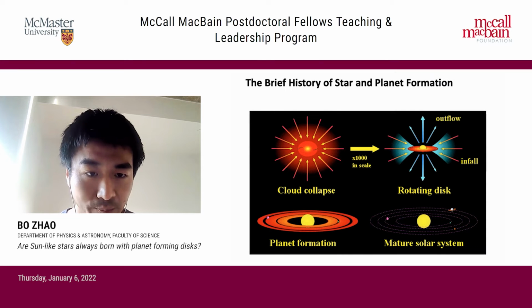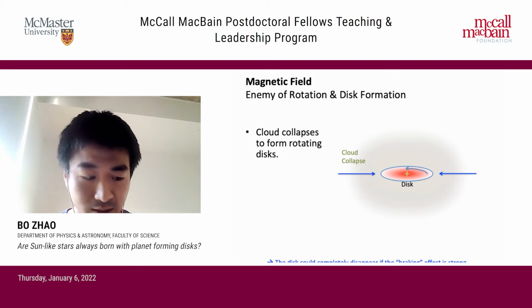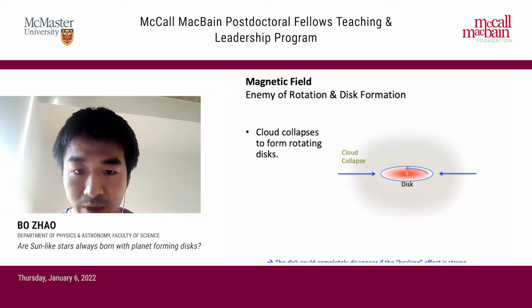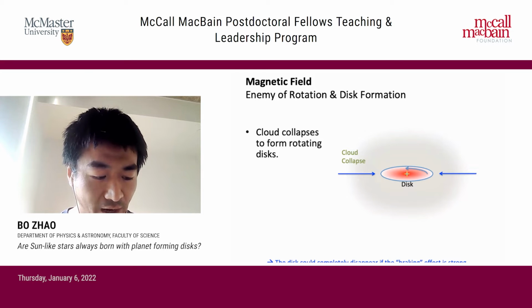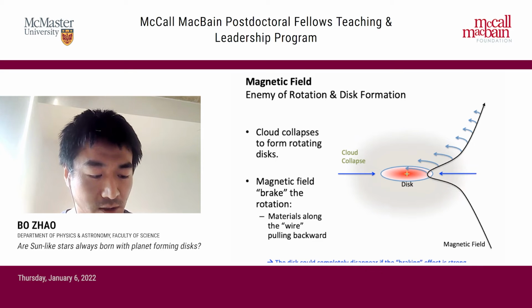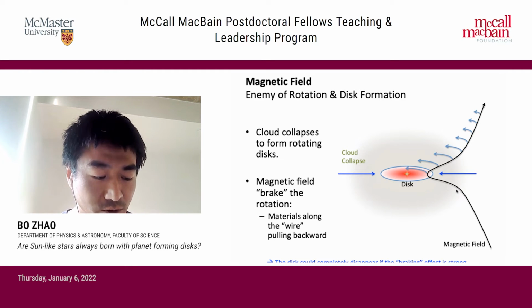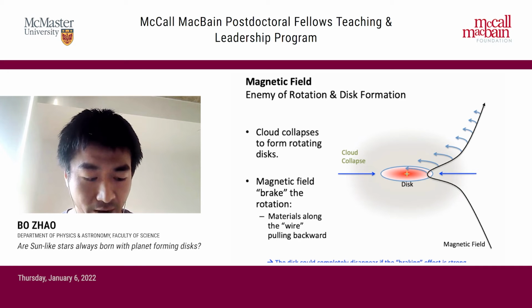However, this picture is not as simple as it seems. The actual complication comes from the magnetic field. Even though the collapse will give you a flattened disk, the magnetic field permeating through the cloud will try to stop this formation process, because the magnetic field is bent inward like this as the cloud collapses. The materials along the magnetic field lines are almost frozen into the magnetic field. You can imagine it like beads on a wire.